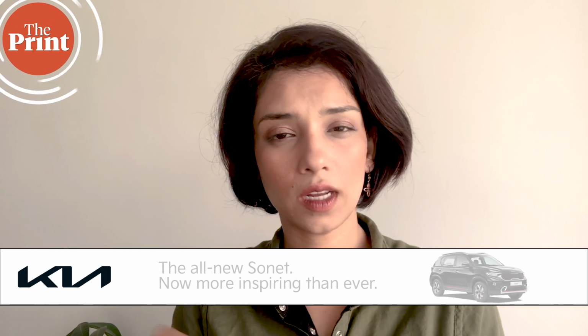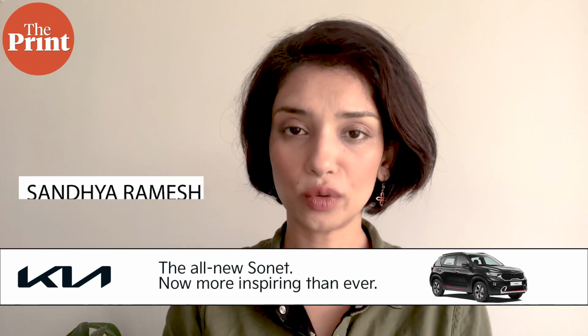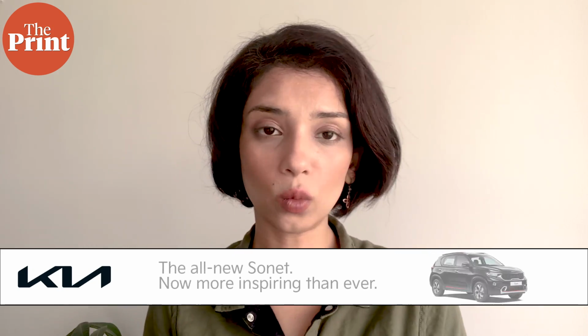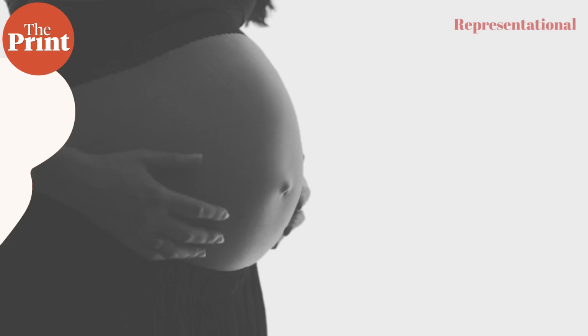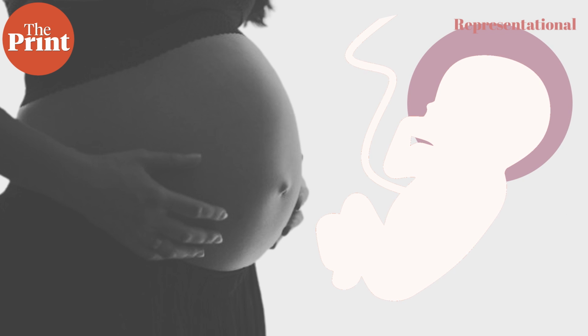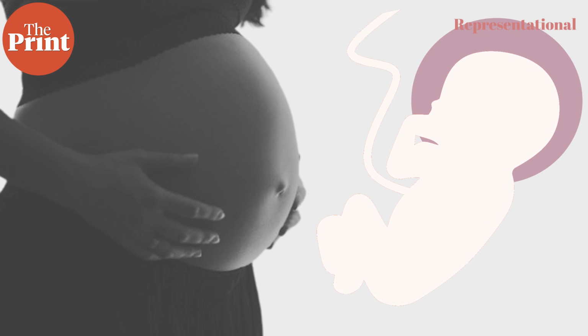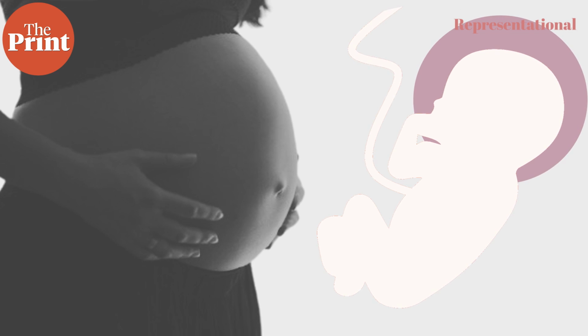It is thought that nearly 12% of all human pregnancies start off as multiple pregnancies, where there is more than one embryo in the womb. But only 2% of these pregnancies are carried to term, with more than one baby being born. More than one embryo develops, with more than one amniotic sac visible, but only one ends up surviving.